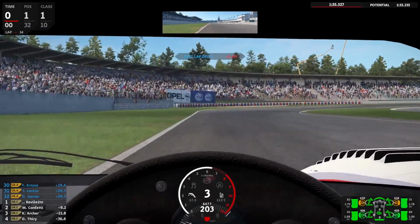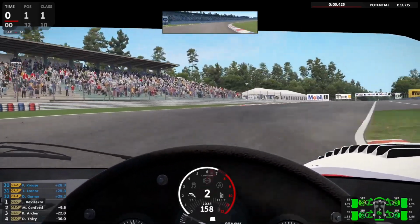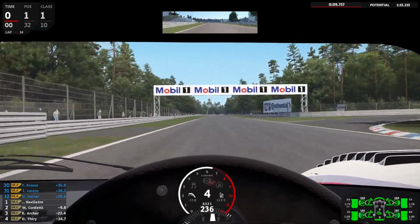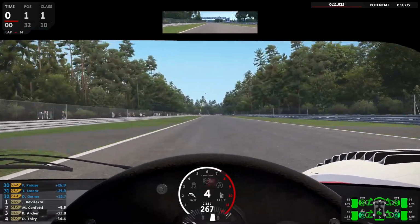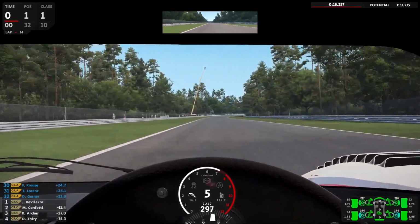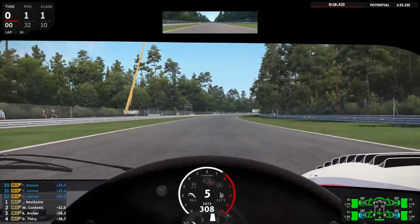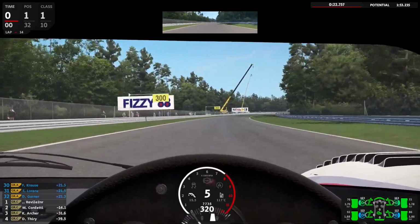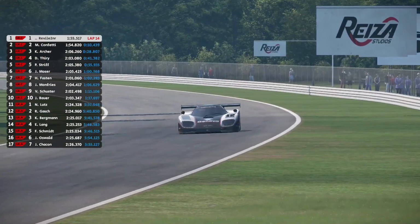One more lap for the win, come on. Alright. What was that? 155.5. The guy behind has just done a 154.8. Ooh, see, he's quicker than me, by quite a bit. Uh-oh. It's a good thing this is the last lap.